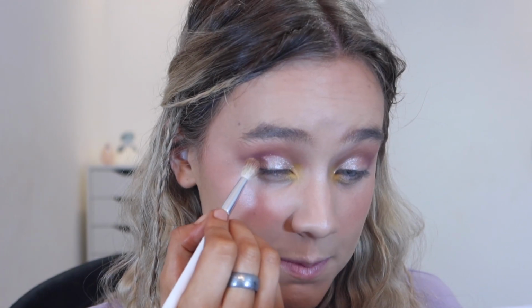So now I'm going to go with a deeper shade. I think I'm going to go with Irreplaceable, which is this gorgeous deep brown here, but I'm going to use the tiniest bit, literally tap into it once, because these are super pigmented. And I'm just doing a tiny circle there right on my outer corner. I love that. That's such a nice shade.